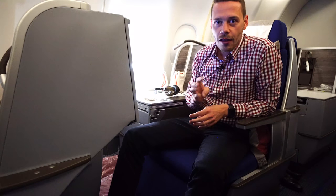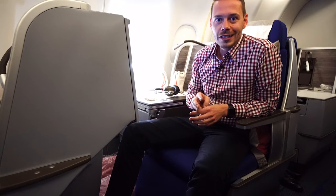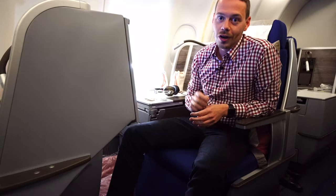Edelweiss have only three long-haul planes, A330-300 and A330-200, not more.